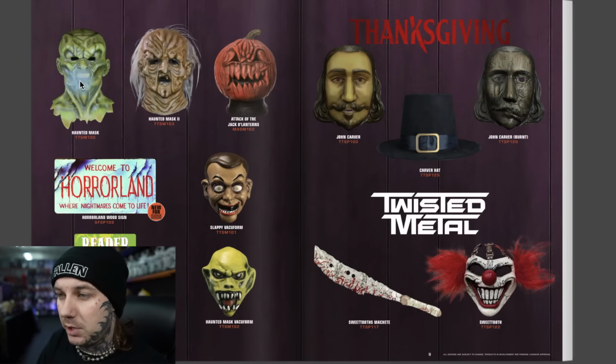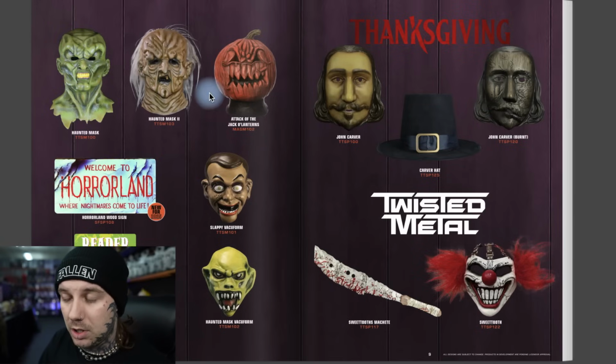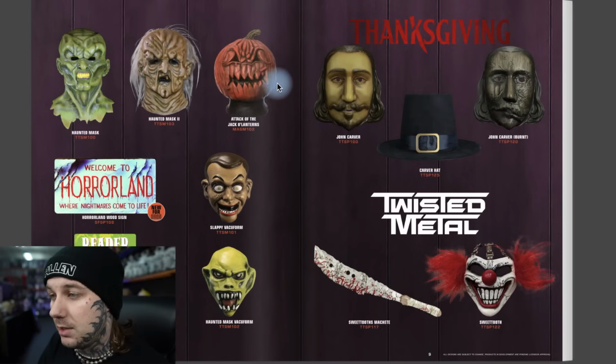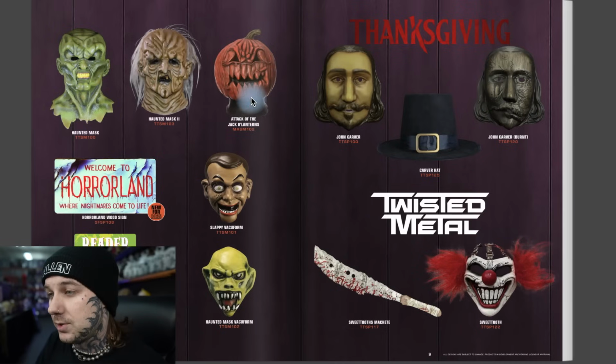I would love to see an updated Haunted Mask. I have never really thought that Haunted Mask was great. I think that they could definitely upgrade the teeth and the paintwork and get something a little bit closer to the TV series. I do love the Haunted Mask 2 that they released. I think that's great. I've never owned the Jack-o'-lantern, so I can't say much about that. I don't really like the design or care for the book too much, so it is what it is.